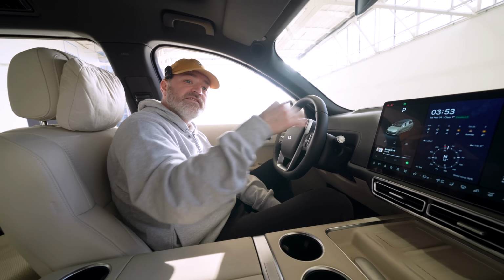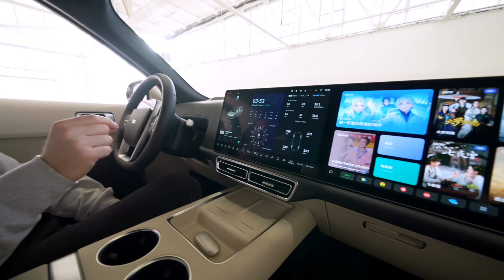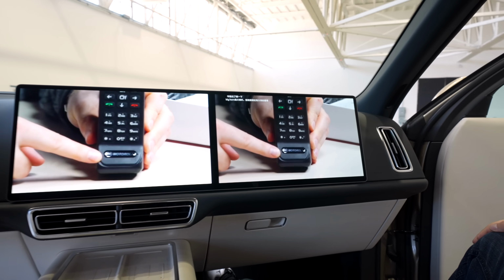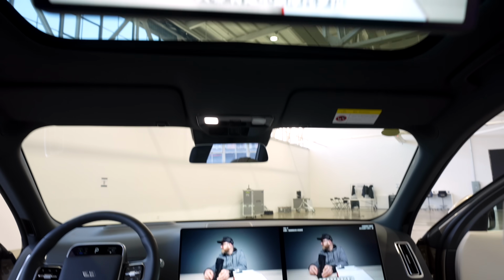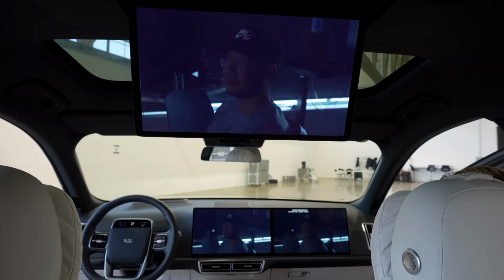The displays in this model I'm looking at, they're all OLED and they're 3K, very high resolution, just beautiful displays. From a multimedia perspective, this is essentially like having 2 large iPads, and the display quality is quite similar in terms of pixel density.